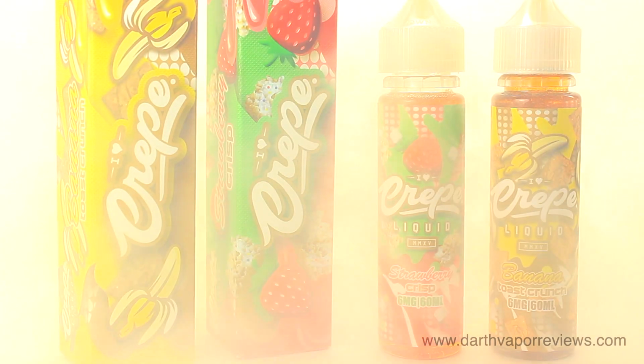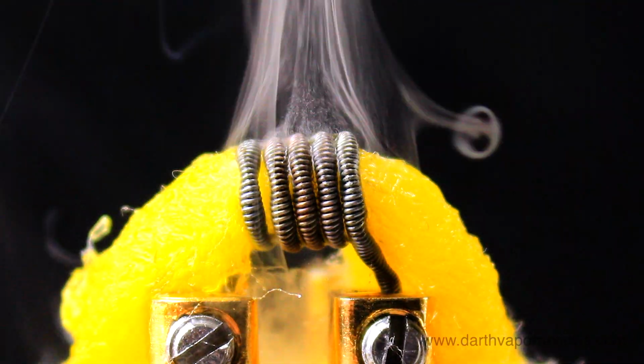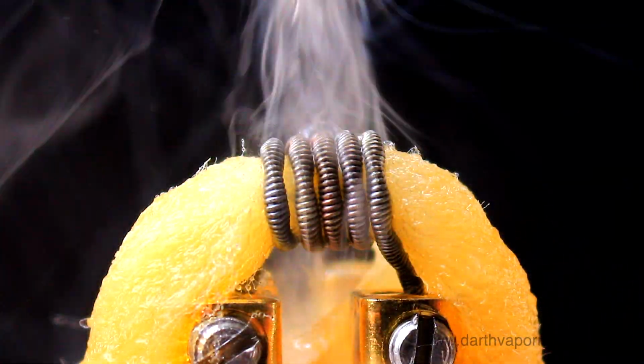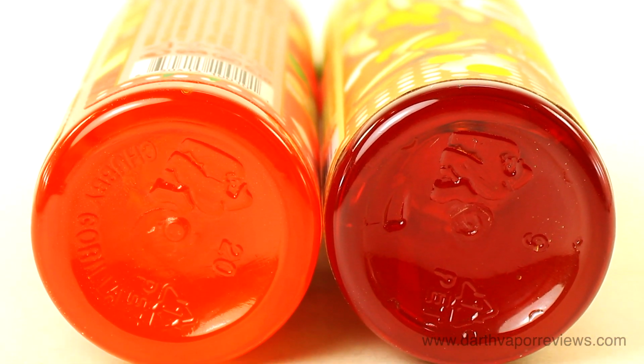Both these flavors are amazing and I couldn't pick a favorite. For me, Strawberry Crisp would be much like vaping a strawberry Starburst, but better. Banana Toast Crunch has strong notes of banana with just the right amount of cinnamon, making for a delicious vape. Overall, I'm very impressed with the predominant notes and how they work together. Hopefully they'll add more flavors to the lineup.